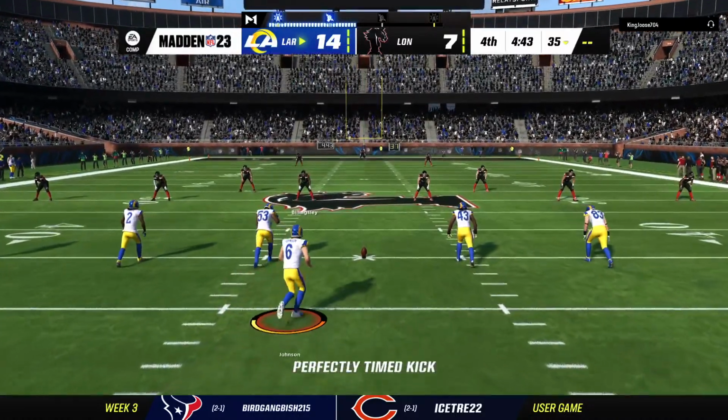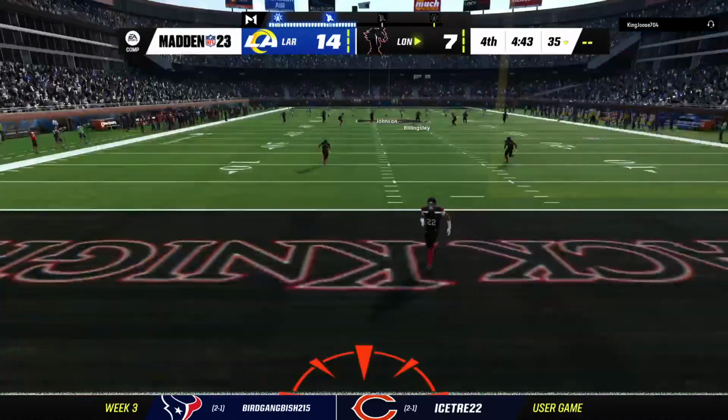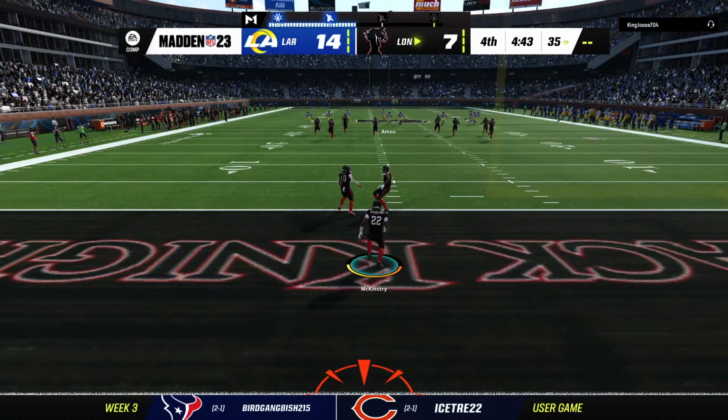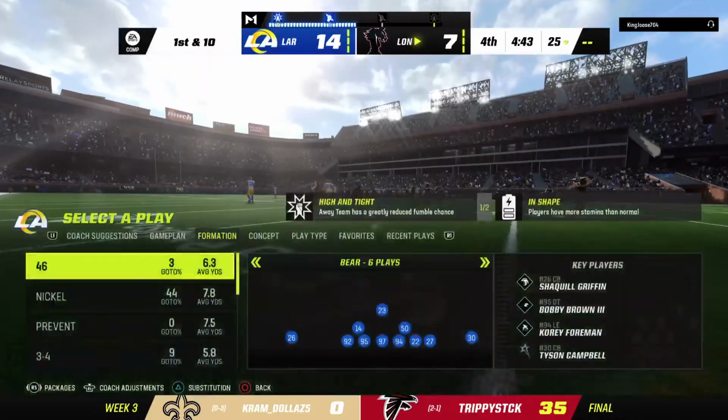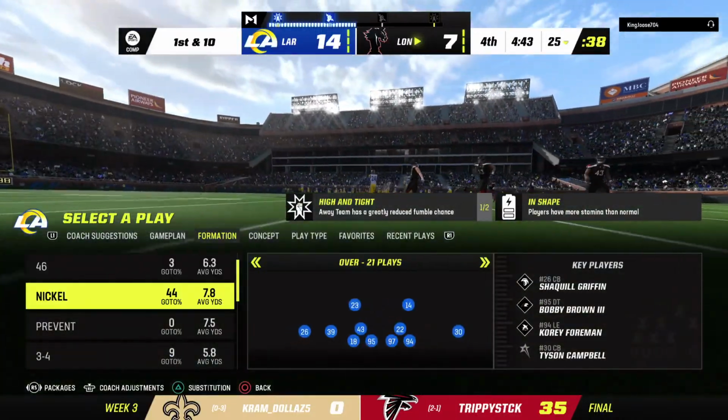Here's Johnson set and ready to kick this one away. And they will not get a chance to return this one as it's through the end zone for a touchback.